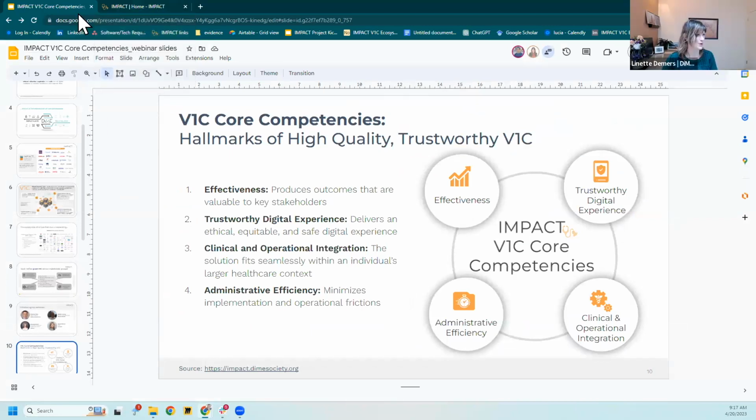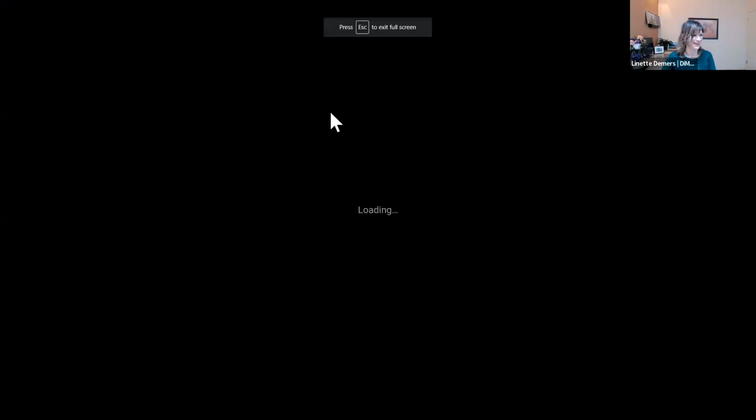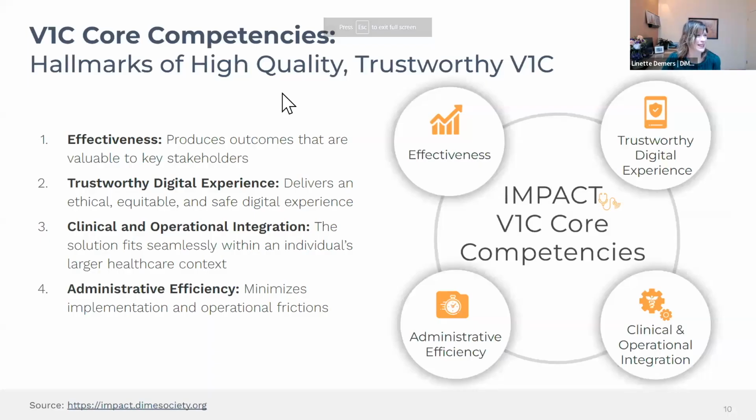Let's navigate over to, actually, I'll show you the overview first. Here are the 4 core competencies that the team has defined: effectiveness, trustworthy digital experience, administrative efficiency, and clinical and operational integration. Probably in this order, although you might ask whether any one of these is more important. If it doesn't work, then none of the other things matter. But what kind of evidence do we need? We approach these as non-negotiable competencies.